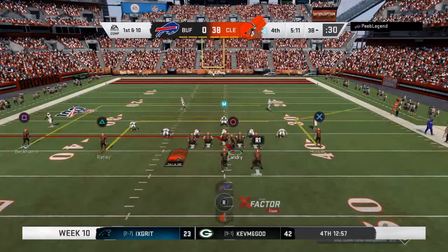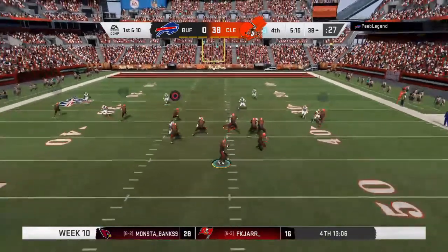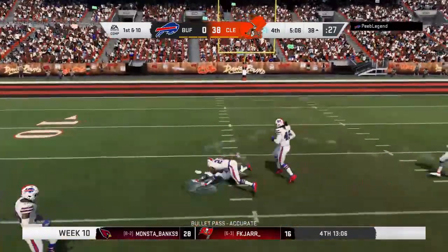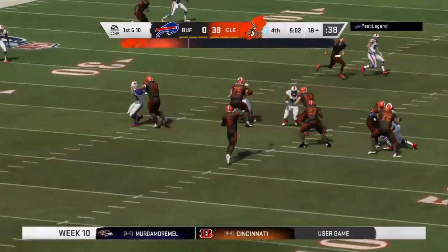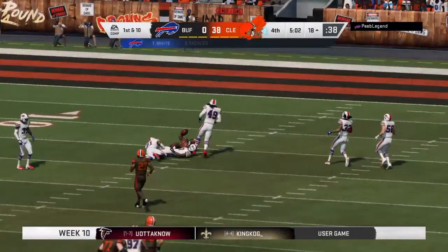Pistol. 61, matchbox lights. Mayfield. He finds his target, Beckham. And they'll wind up getting this one all the way down inside the 20. An excellent pickup of 20 yards.